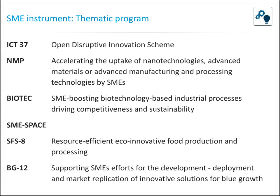And already in these titles you see a couple of things which are important. It's about, again, open disruptive innovation, accelerating the uptake of the technologies, SME boosting, competitiveness, deployment, market replication. So also in these titles you already get an idea, okay, this really has to be very innovative and it has to be close to the market.